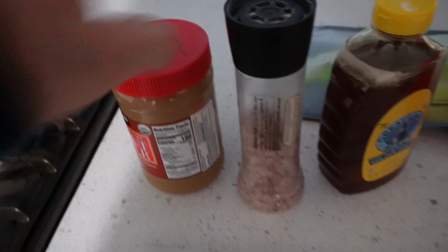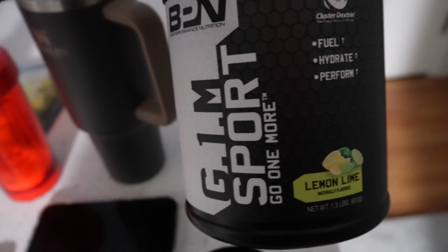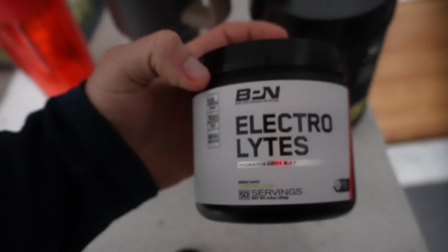We got the peanut butter, salt, regular honey, just raw honey. We made it up right there, toasted the bagel. And then right here, we got our G1M Sport. This is made by BPN. It's just basically carbs and electrolytes, and then we put an extra scoop of electrolytes in there, also made by BPN. That's right here. Gonna drink this on my way.